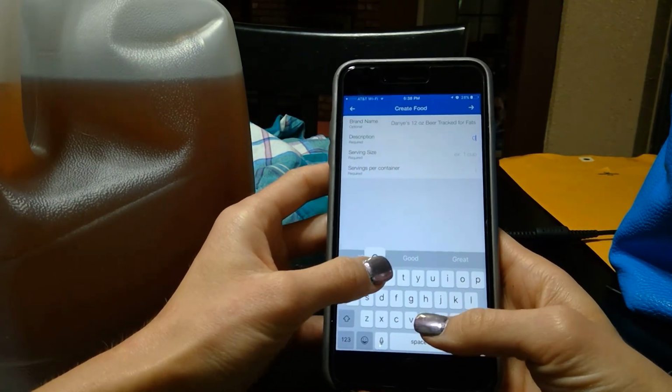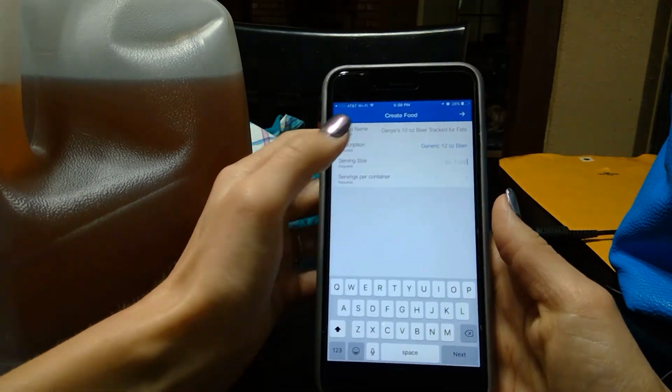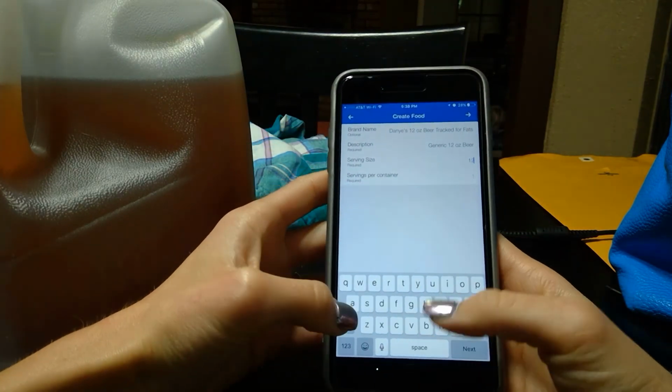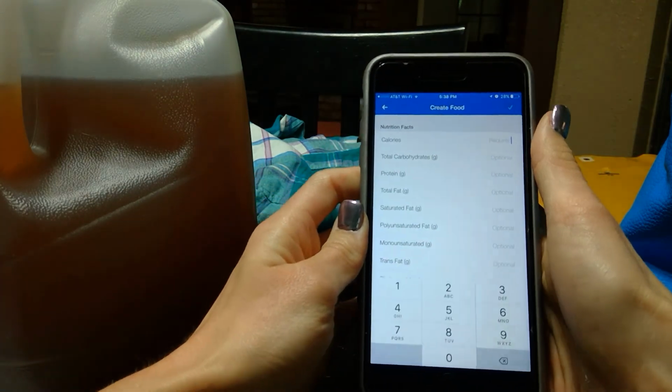And description, generic 12-ounce beer. Serving size, 12 ounces, servings per container, 1. Go to the next, calories.